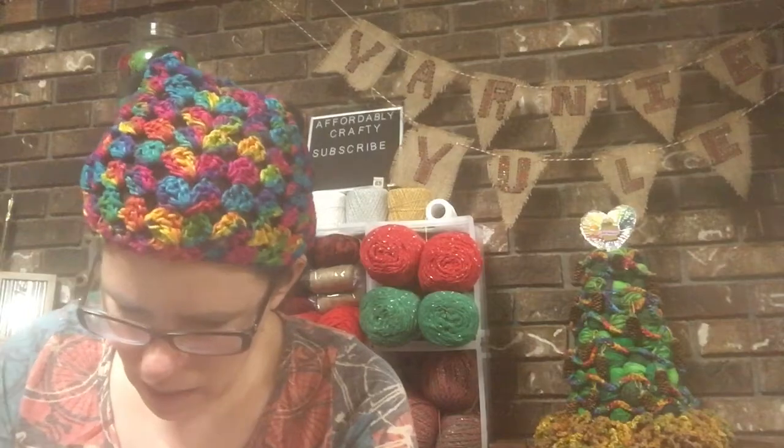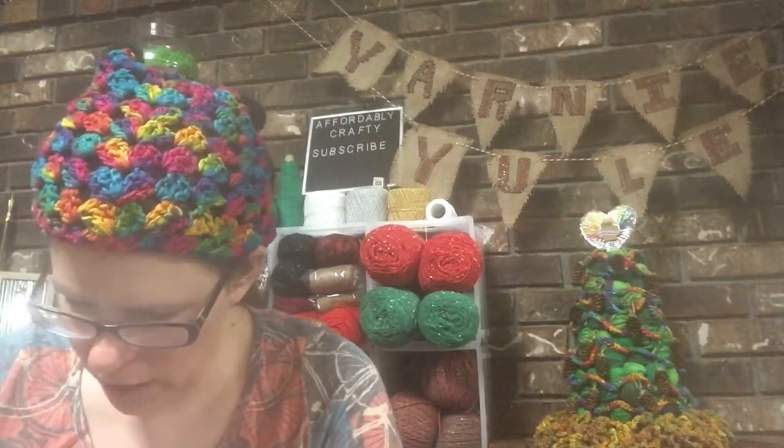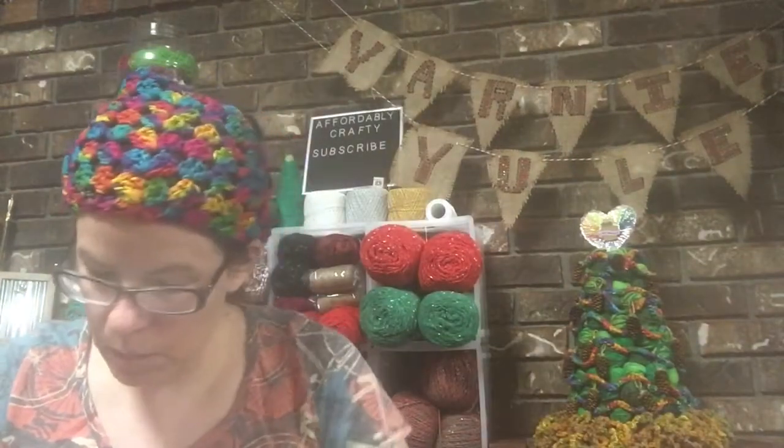So first let's do some acquisitions. This week it was just two small acquisitions. I went to a couple of Savers last week, and I actually found some vintage lace that I wanted to share. I'm just opening this up now. And it was both of these for $2.99, which I'm excited about. So it's actually a really decent amount of lace.